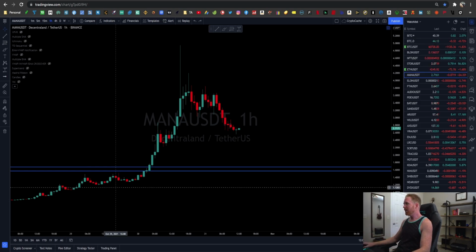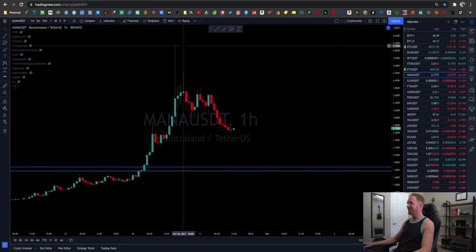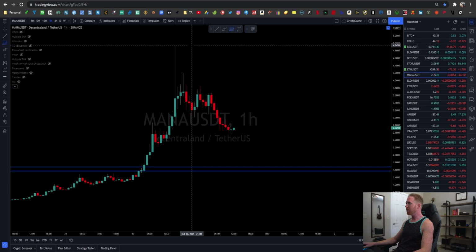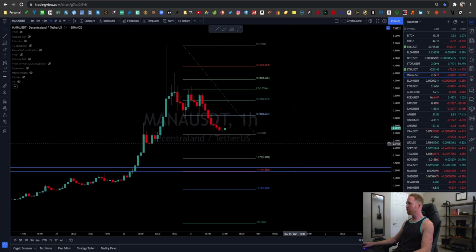Taking a look here at Mana, first things first, obviously we saw the massive spike yesterday, which peaked out right around 493, 495, and it's retraced ever since to about 272, right at that point there. So why don't we go ahead and take a quick look at the Fibonacci, see what's going on here and see if we can understand more support and resistance zones.